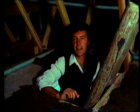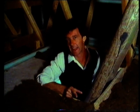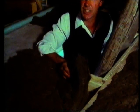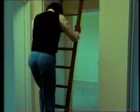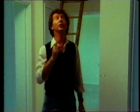All new houses have to be fitted with a layer of insulation in the roof, and that layer must be at least 100 millimeters thick. That blanket traps a layer of still air. Now, still air is a bad conductor of heat. And so, the heat energy stays inside the house. It isn't transferred through the ceiling and into the roof space.